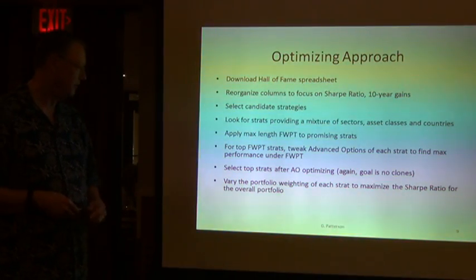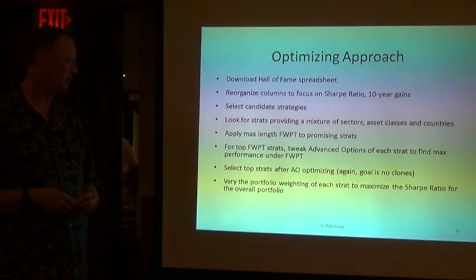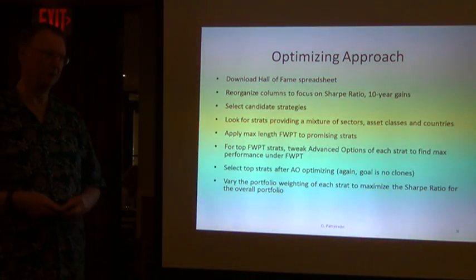And the last thing I did was to verify the portfolio weighting of each strategy to try to maximize the Sharpe ratio for the overall portfolio. Again, this is sort of an iterative process to go through.